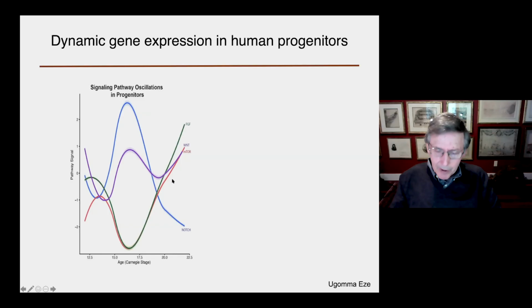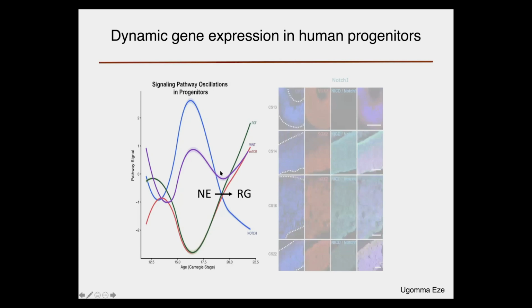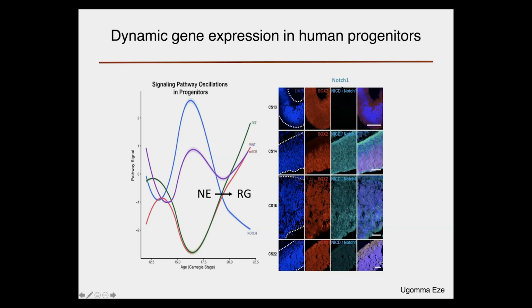Because we have sampled a reasonable sequence of ages, we can also look at dynamic changes in gene expression during this transition from neuroepithelial to radial glia. I've highlighted some of those patterns here, where some genes are enriched and highly expressed during neuroepithelial stages and then get downregulated at this transition, while other genes get upregulated in the radial glia. I want to show you one example here, which is Notch1. It's shown here in blue at a series of different ages from Carnegie stage 13 at the top to Carnegie stage 22 at the bottom. You can see how it becomes highly enriched and then goes down in expression, which is where that curve I show you on the left comes from.